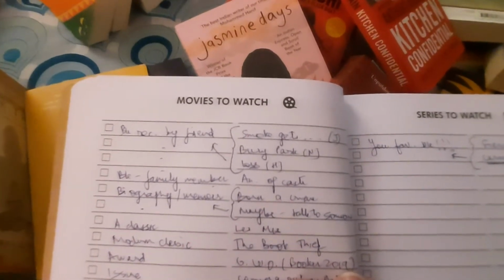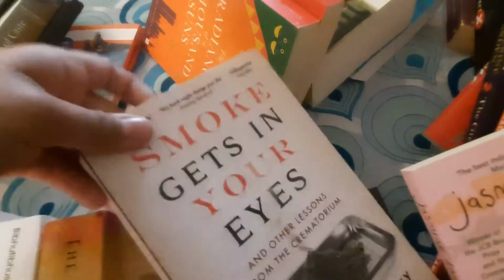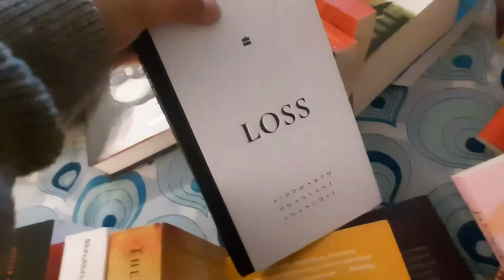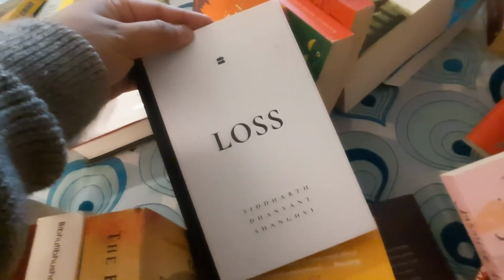Okay, I have three. I have Smoke Gets in Your Eyes. This was recommended by Jyotsna. Then I have Greetings from Berry Park. This was recommended by Nashwa. And I have Loss by Siddharth Dhanvi Changvi, which was recommended by Harsh. So I have those three recommendations.